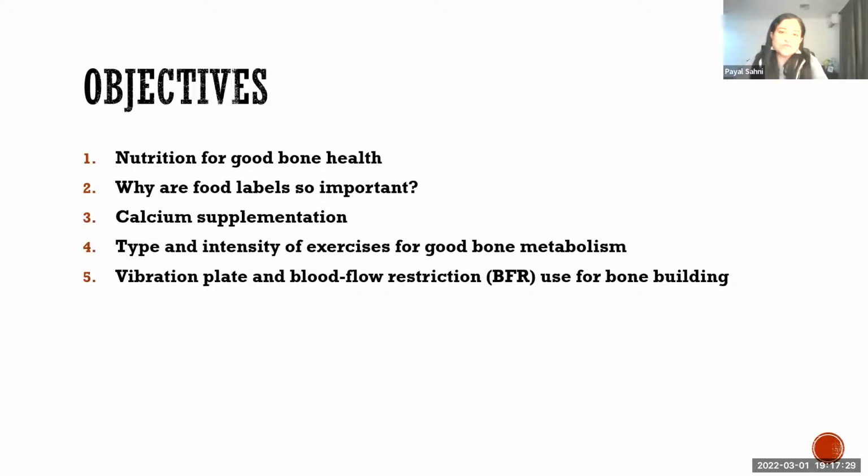I did receive a few questions. I know this wasn't in our agenda, but I did receive a few questions about talking about exercise, and I'm going to explain more about why it is so important to talk about exercise when we talk about nutrition. So I will talk a little bit, not in much detail, about type and intensity of exercise for good bone metabolism. And then I'm going to talk about some of the newer modalities that are being used for bone building, since I received a few questions about new exercises and what's new in exercise.